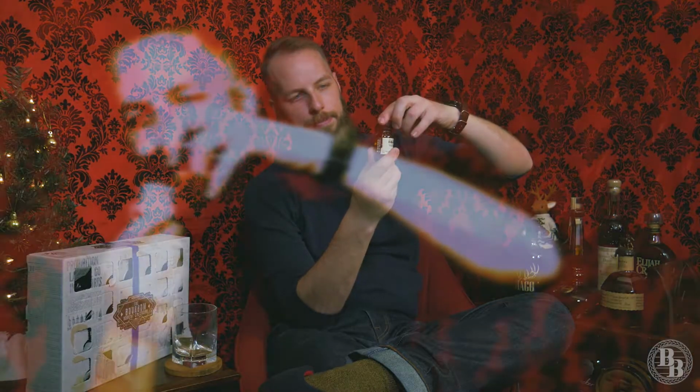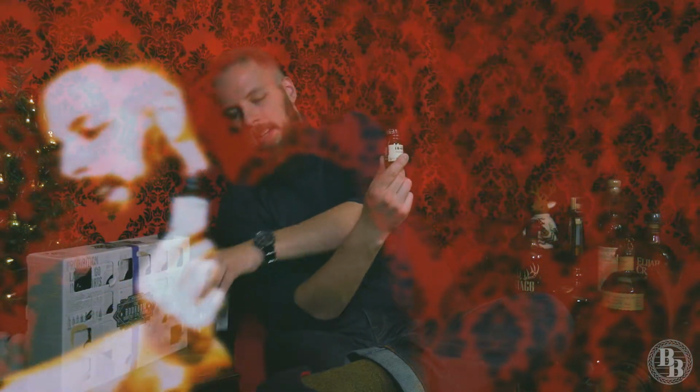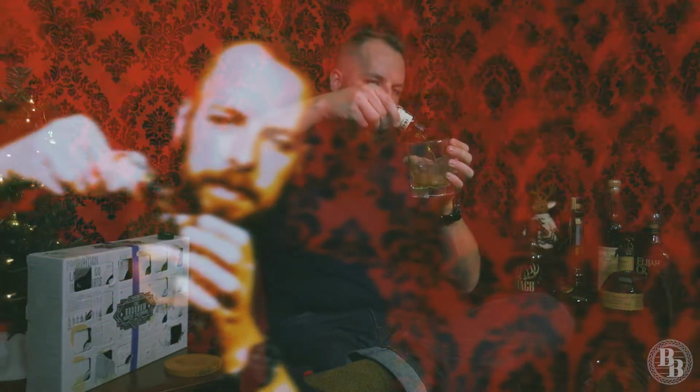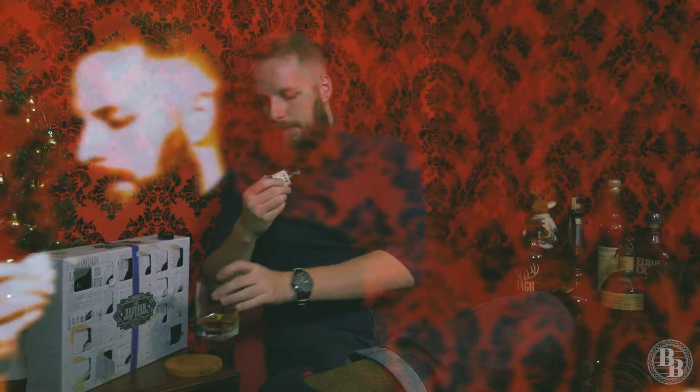I'll tell you right off the bat, it's got a lot of cinnamon kind of aroma. I do smell a little bit of the alcohol because it is 100 proof, similar to an Old Grand-Dad 100 proof. If you guys have ever had that before, it's going to be a little rugged, but not a bad one.